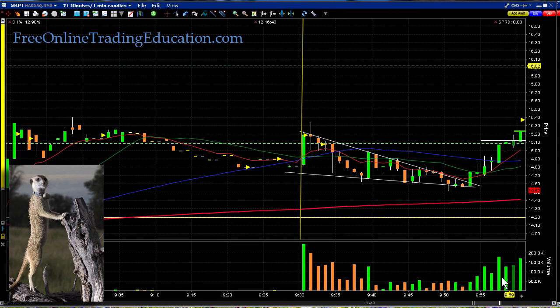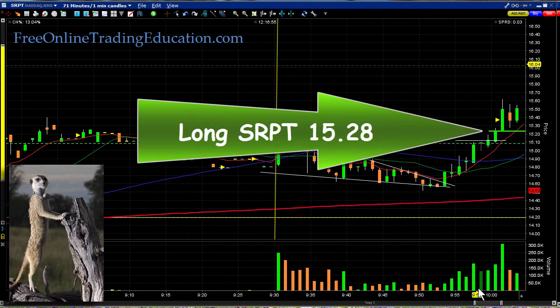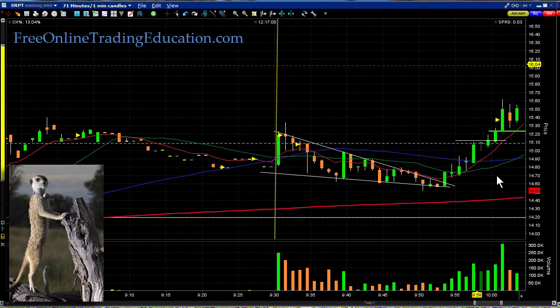And look at the volume coming in. Look at the volume coming in. And then boom, I am now long on SRPT at $15.28. I'm bringing my stop up right to this pivot line, so I'm about a 1% stop. Let's see what happens on this one.